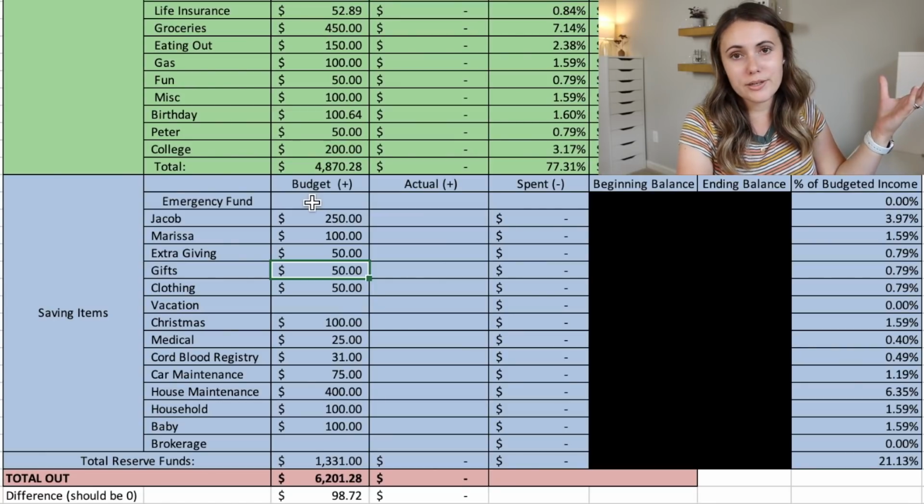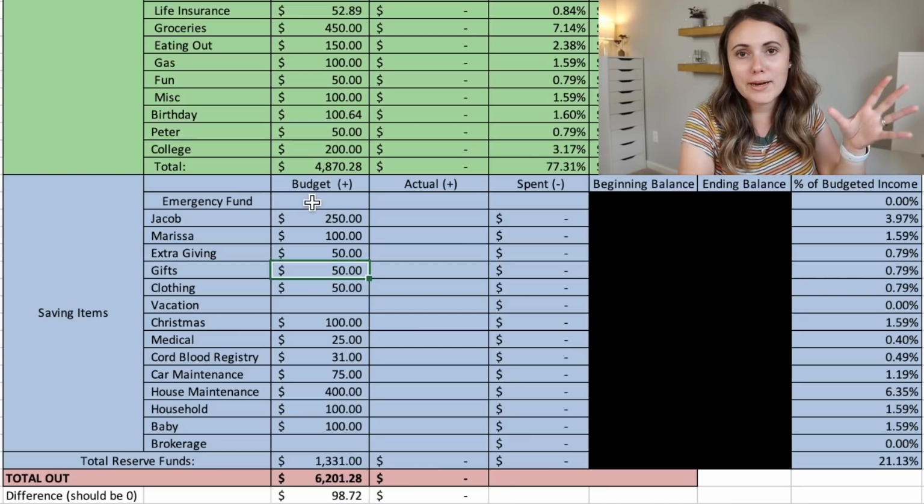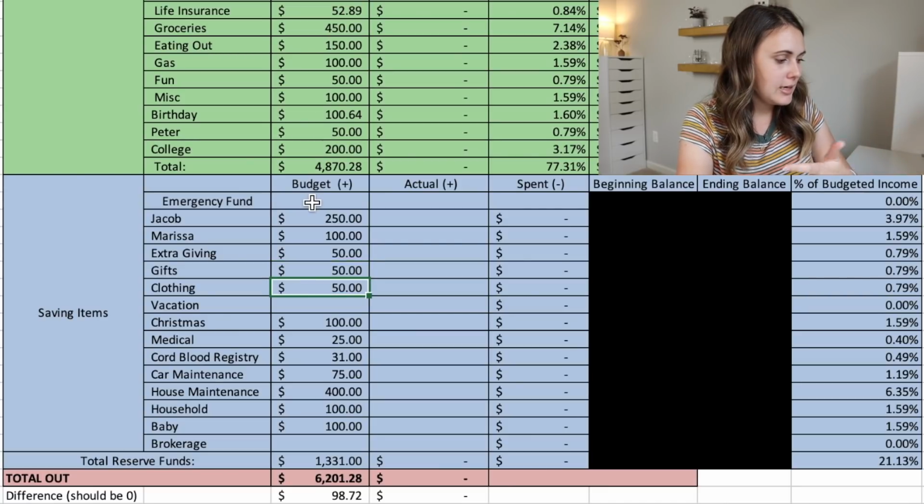So any sort of baby shower or wedding or someone's birthday. And then clothing at $50 as well. Next we have vacation.